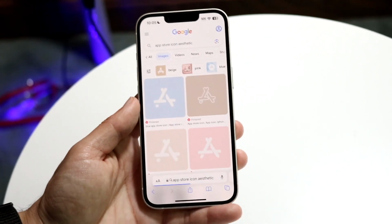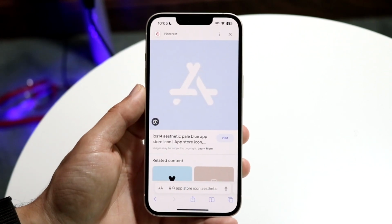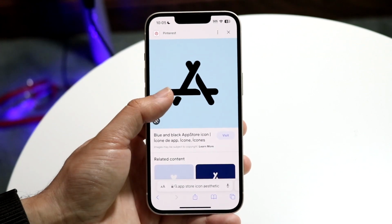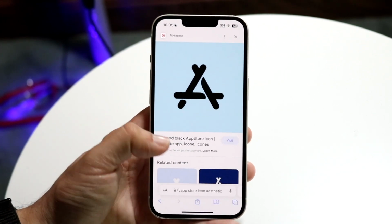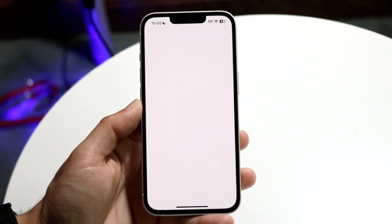All you're going to want to do is find an image of an app icon that you want to change to. In this case, we'll download this specific image. That's kind of grainy. Let's choose this one. This one looks really nice. So we can hold this icon down, save to photos, and then make our way over to Siri Shortcuts.